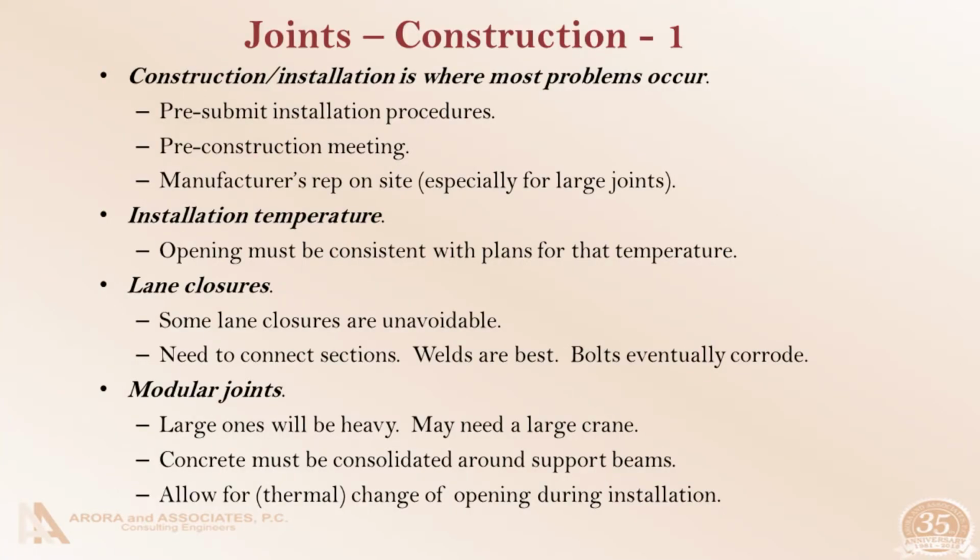How do you connect the different sections if you have to phase it? Can you run a discontinuous gland and still be able to fuse it and get a watertight joint, especially with some of the modular joints and having to do field welding in order to get those installed?